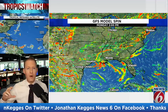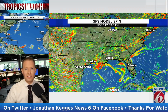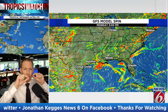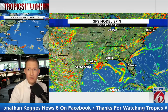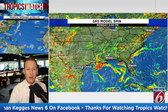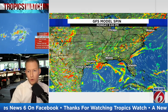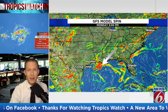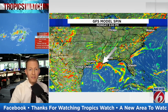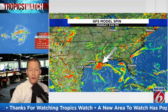So what I'm showing you now is the spin in the atmosphere. We meteorologically refer to this as vorticity. And you saw that little stretch come across the central part of the country. That was the cold front that will eventually stall over the North Gulf Coast. Now, as we get into the early stages of the work week, here we go on Monday. Want to point out that little ball of red. So this is the area of spin that we're going to eventually watch as it gets out over the open waters of the North Gulf of Mexico.